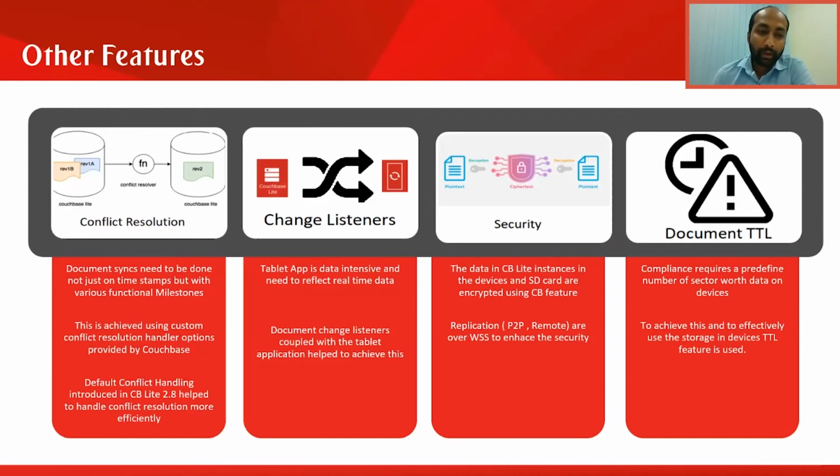So when there is a conflict between device 1 and device 2, we give priority based on the information. And the third one, you can see, is Couchbase 2.8, which gives a default conflict handling. This also we have used in our device application with Couchbase Lite.